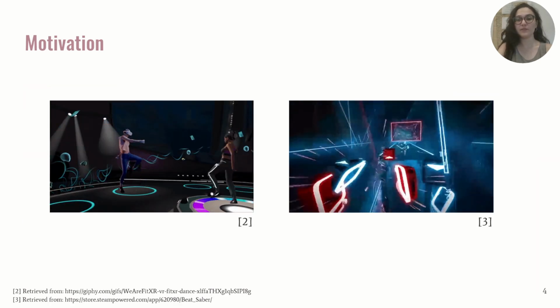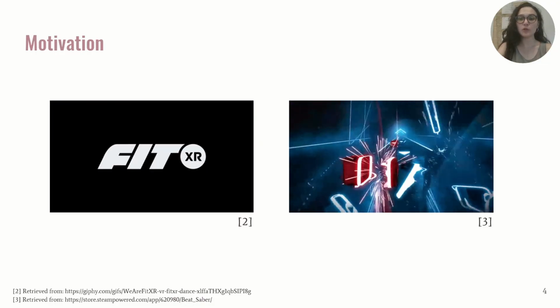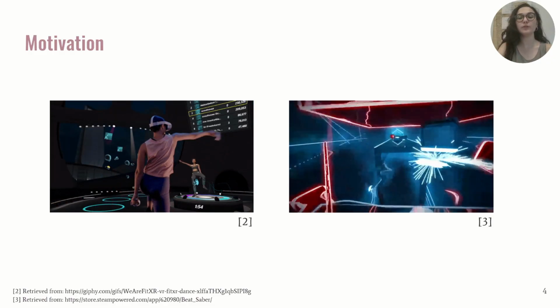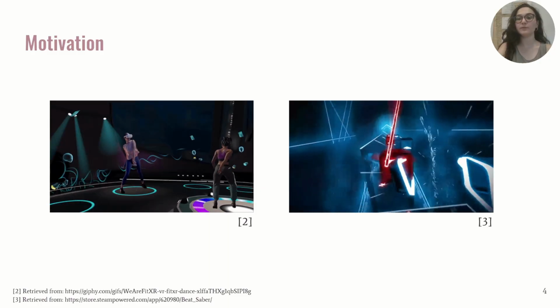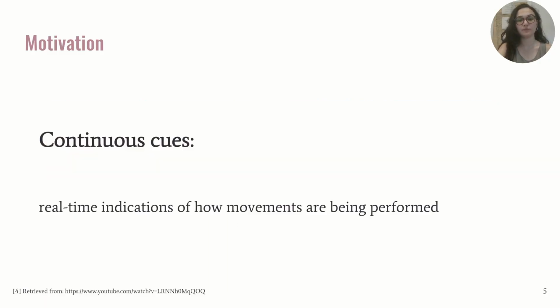Exergames incorporate physical effort as a fundamental aspect of gameplay. They are among the most played VR games in the commercial market. Since these games aim to not only fulfill users' needs for enjoyment but also deliver exerting workouts, they should incorporate informative feedback that motivates players to perform the movements optimally.